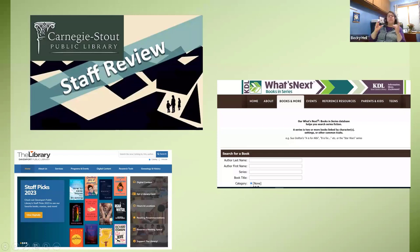Right. And then the other one, again, pick your favorites. Find a library that's got some staff that are reviewing things on a regular basis and take a look at what they've got. Put a little bookmark in there. If they do the feature where it will automatically come to you, that's a great way to do it.